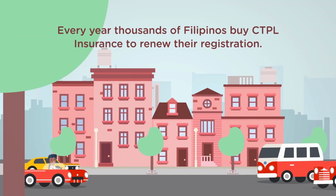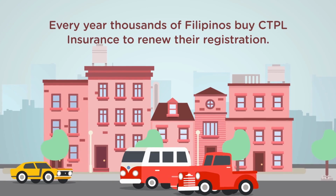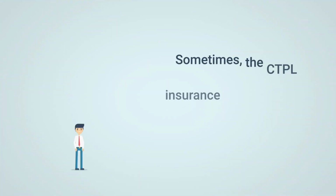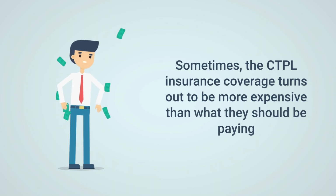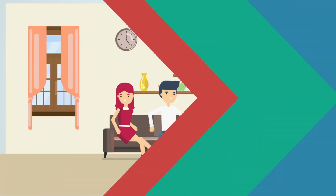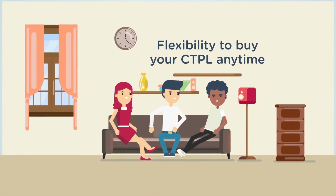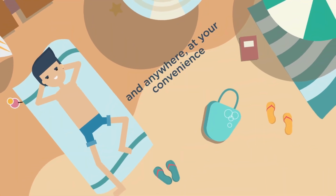Every year, thousands of Filipinos buy CTPL insurance to renew their registration. Sometimes, the CTPL insurance coverage turns out to be more expensive than what they should be paying. CFC Cooperatives, in partnership with Fortune General, gives you the flexibility to buy CTPL anytime and anywhere, at your convenience.